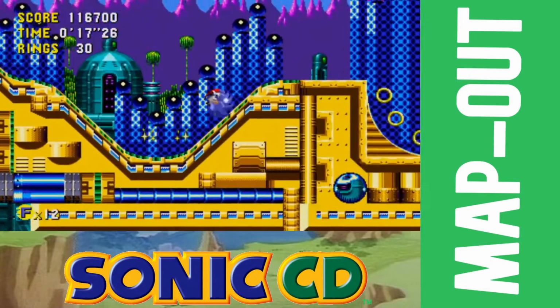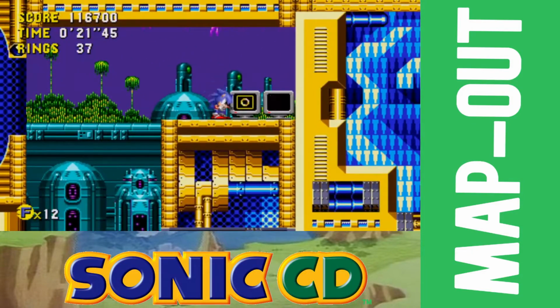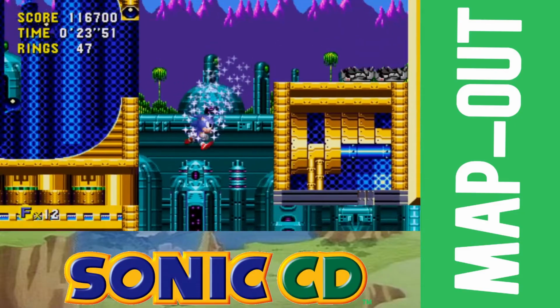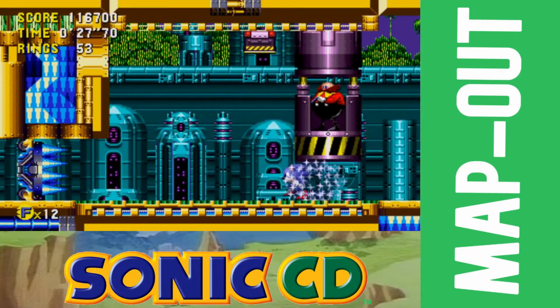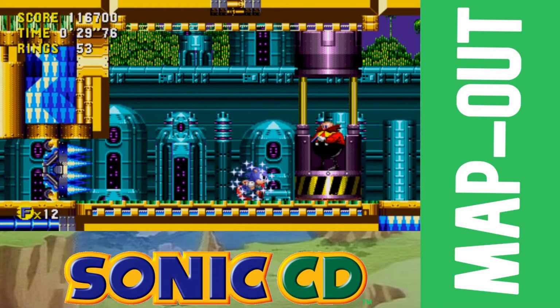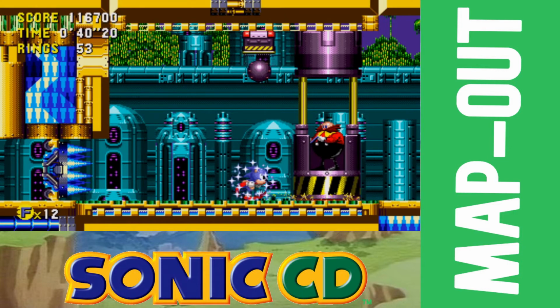So the principle here is not hitting Eggman. He actually drops his little thing on the conveyor belt, this machine that he's sitting in, almost like a Jigglypuff in one of those Pokemon Stadium minigames. And as Sonic, you have to run on the conveyor belt and cause his machine to melt into the conveyor belt as you're running at super speed.